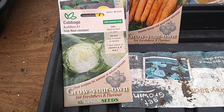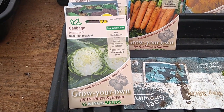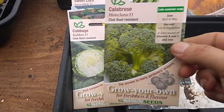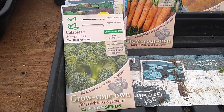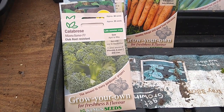But yeah, so there's a cabbage there. Calibro F1 club root resistant. Give that a whirl. Another club root resistant is the Monclanto F1, a calabrese or broccoli to the uninitiated, that displays the club root resistance.